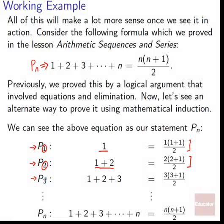And then the next one, P3, would be 1 plus 2 plus 3. The statement is that that is indeed equal to 3 times 3 plus 1 over 2. And finally, the really interesting one here is Pn, which is adding all the numbers from 1 up until n, and that is equal to n times n plus 1 over 2. So this is our statement Pn, this way of writing it out here.